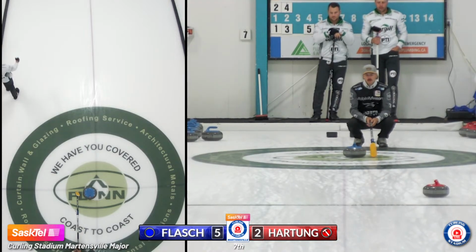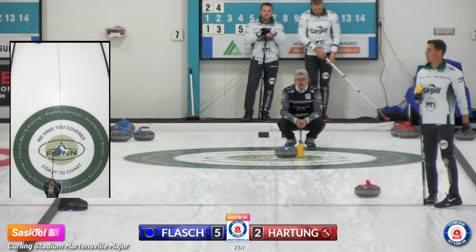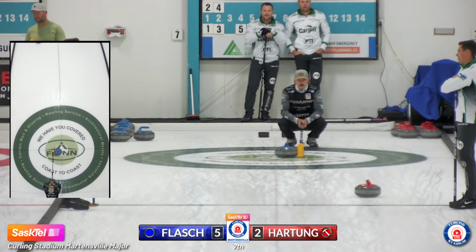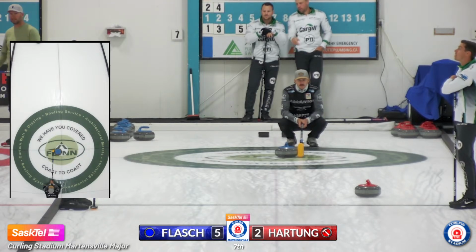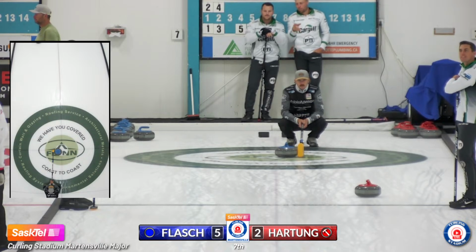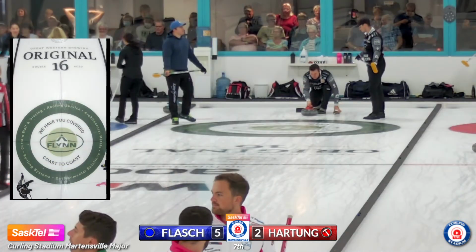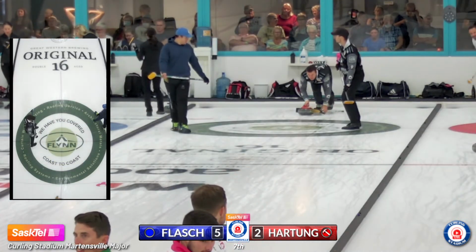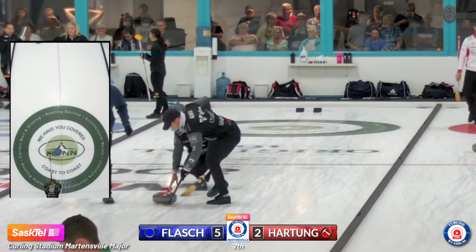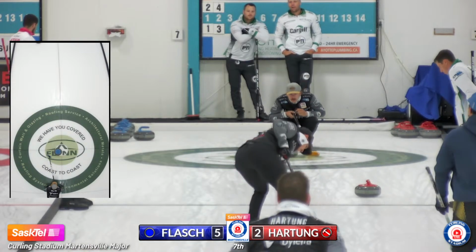Going to make a play on it. I have to think, probably trying for the blank here. I haven't seen the stats, but you probably got a better chance in the 5 rock free guard zone to score 3 with, as opposed to try to steal 2 without. And if you can do that, that's just to get into an extra end. First things first, he needs the hit here.